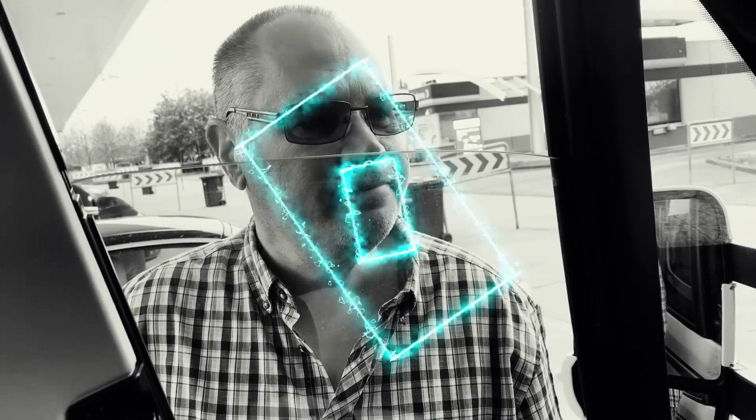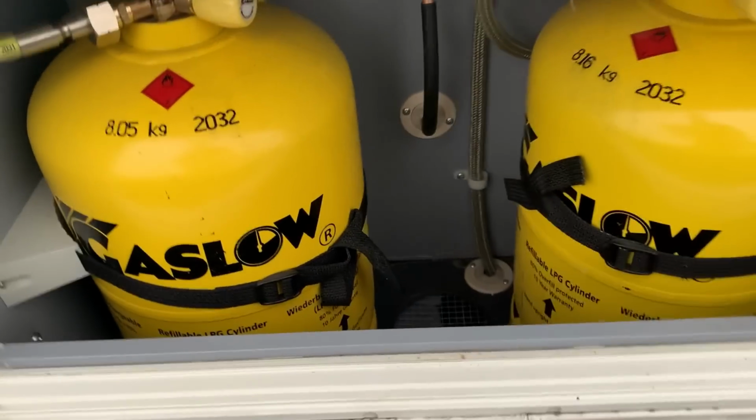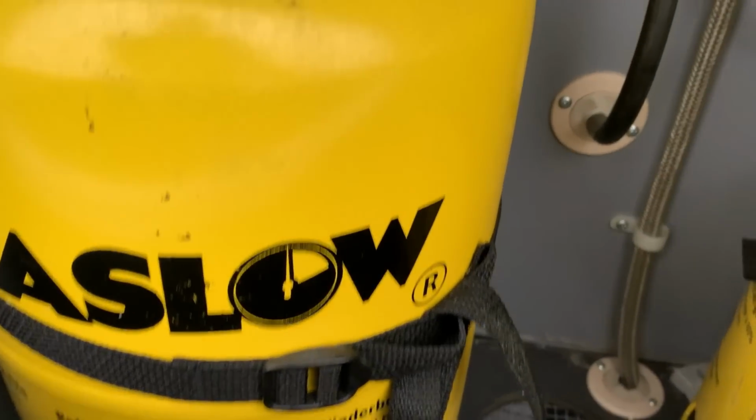How was your LPG experience? LPG, perfect experience. I like the adapter in Belgium and Luxembourg, it just works really well, good seal. Our Gaslow system is a system of 2 cylinders, 6 kilos each. That's a total of 23 litres of LPG.